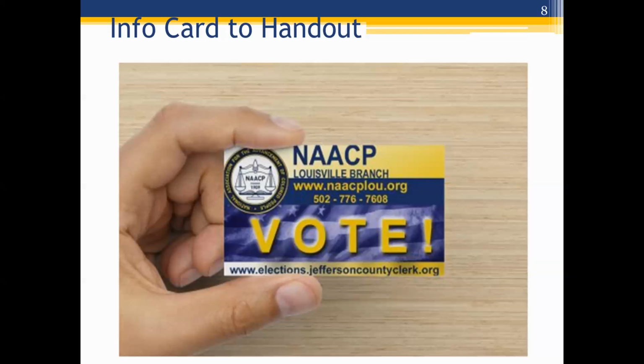One of the things that you'll be receiving is the card, just a handout. So in the event that anybody asks any questions, you can give them this card, and you'll notice that at least two of the websites on there, the ones that are preferred, the local branch site, as well as the county clerk's office site at the bottom. You hand that out, and if they have questions, they can reach out to us via phone. Our phone number is on there for the Louisville branch.